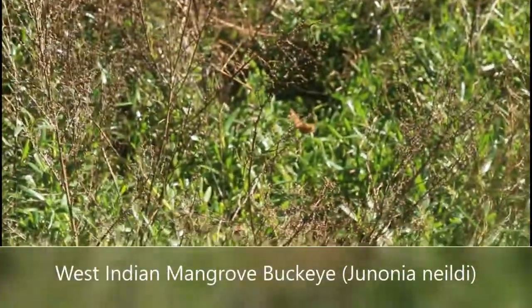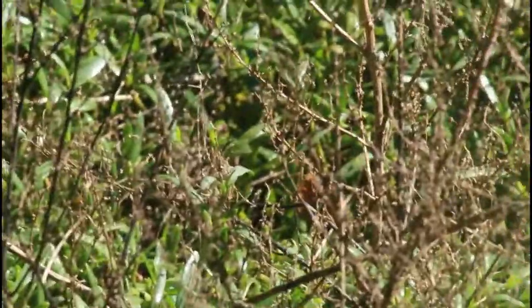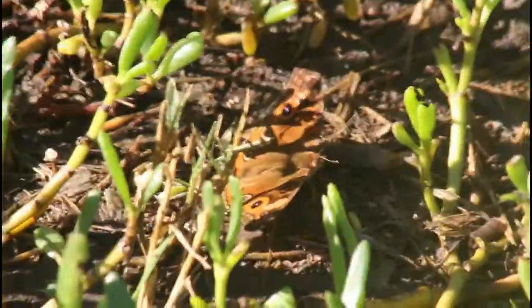You couldn't go 5 minutes at the park I was at without seeing one of these beautiful butterflies, the West Indian mangrove buckeye, which is a lifer for me. This species is quite similar to the very common buckeye that I see usually around where I live. However, they differ both in pattern and habitat preference.